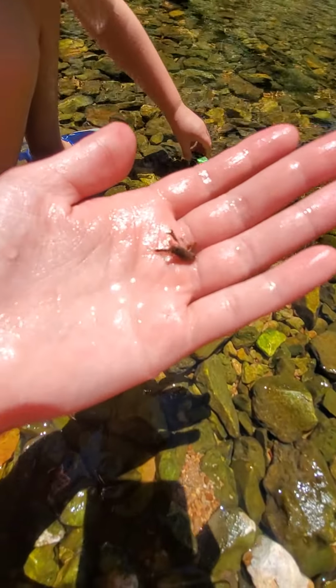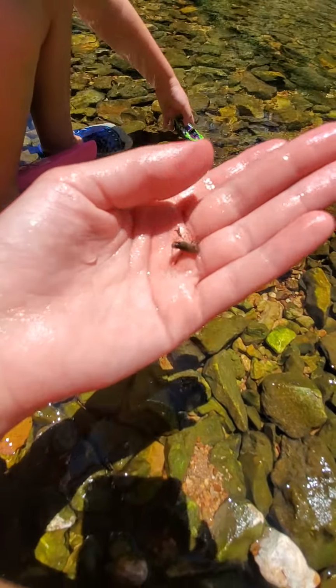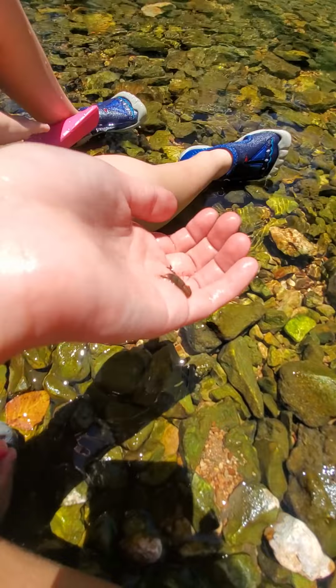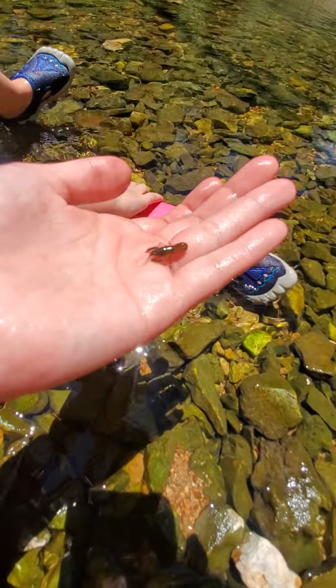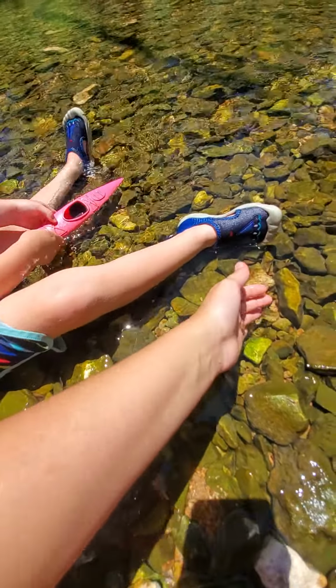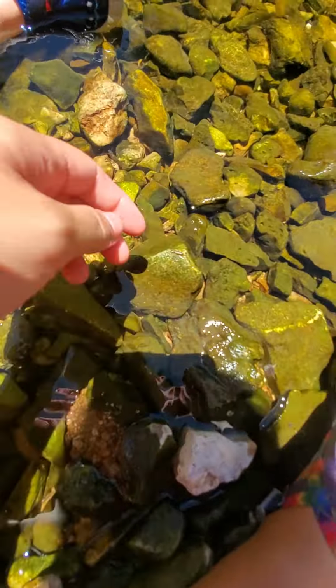Kind of like rough. He says, let me go. I'm going to pinch you. And his little claws are so little that his pinches don't even hurt. He says, let me go. He's so cute. So little. He sounds so cute. There's a bunch of little ones in here.